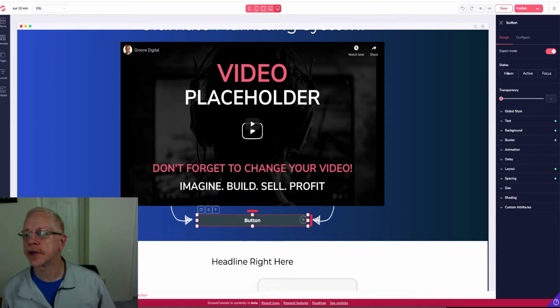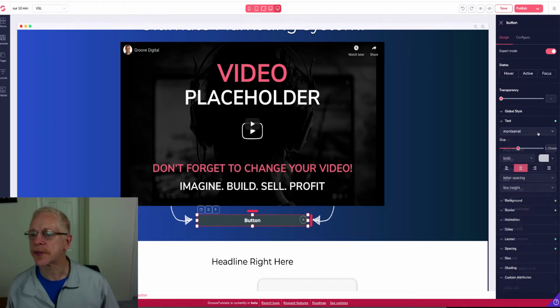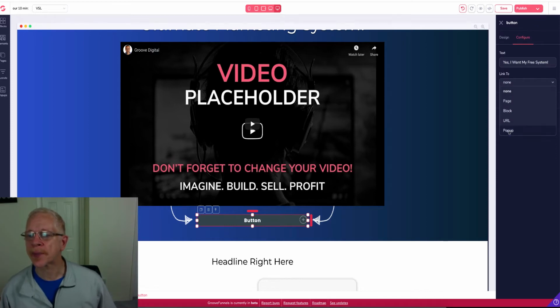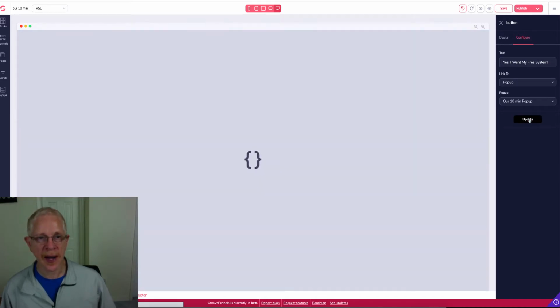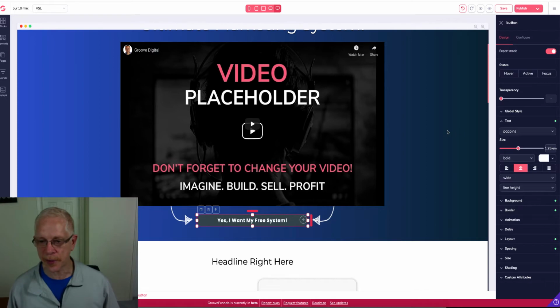And now on this button, we could configure this. We can add text. We can have different types of text. We're going to make it a little bold, a little pop in there, letter spacing. The letter spacing could be wide, and the button itself goes here, whatever we put here. Yes, I want my free system. And we're going to link it to the pop-up that we created. The pop-up, our 10-minute pop-up we created, we're going to update that. So when they click on there, the pop-up is going to come up, and that's where that's going to put them on our email list.